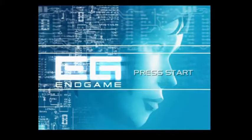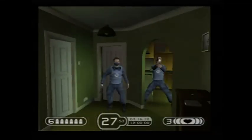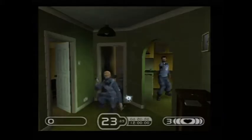Next up for the PlayStation 2 is a game called Endgame. It's a gun-con shooter. So there you go, I like shooter games, I like Time Crisis. The cover for this game kind of reminds me of something like Alias or Dark Angel, one of those daytime TV shows. It's got nothing to do with the game, it's kind of funny. So there you go, a shooter game with light guns for the PlayStation 2, Endgame.